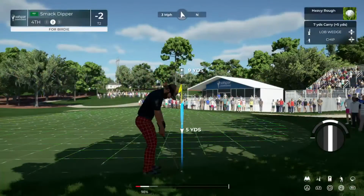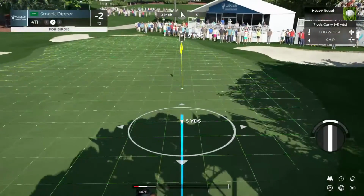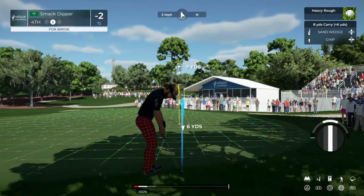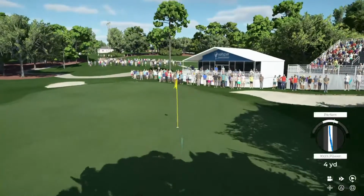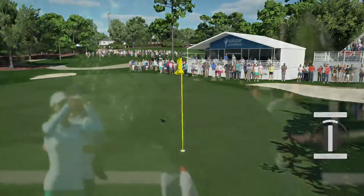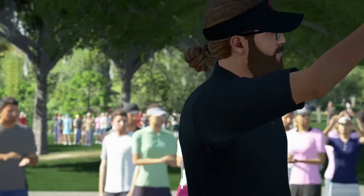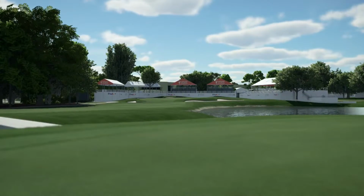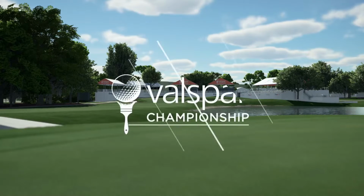Didn't quite strike that as cleanly as they would have hoped. Needed to take a little less club on that approach. That is absolutely brilliant. The rarest of shots. And that'll promote a good move up the standings. Well, that's worth reviewing. Let's roll the videotape.